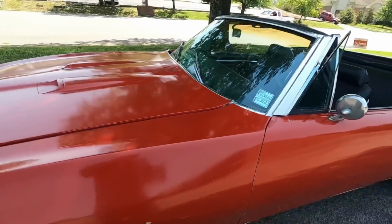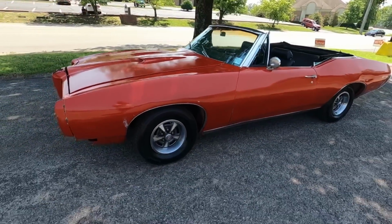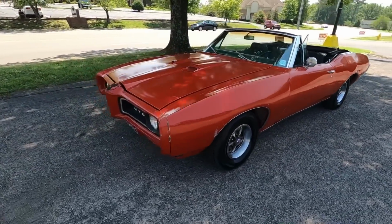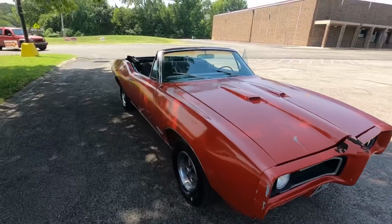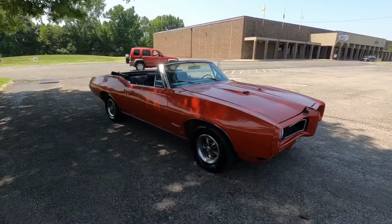Okay, guys. I appreciate you watching. I tried to go over everything on this car. We're going to head on back to the lot. Seems to run and drive good. Does have a lot of paint and cosmetic issues.